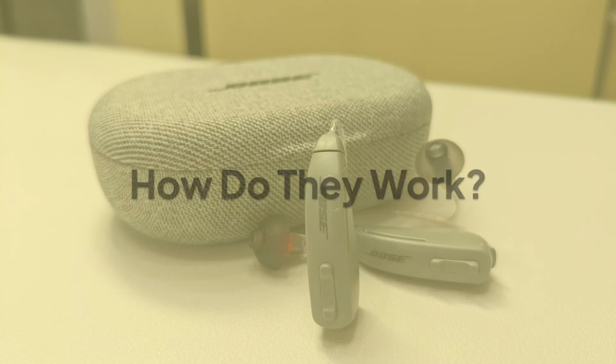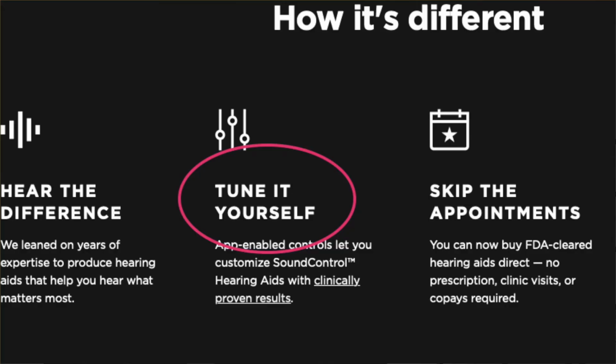How do these work? You've got the hearing aids and you've got a smartphone app. They're completely self-fitting devices, so the user has control over all of the settings. There are no pure tone tests or screeners involved, which might sound weird, but you can get a good fitting even without a pure tone threshold test, believe it or not. The underlying algorithms are based on NAL-NL2 targets, but the user just starts making adjustments that sound good to them.